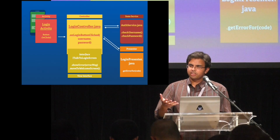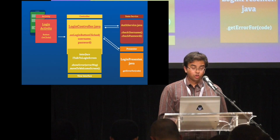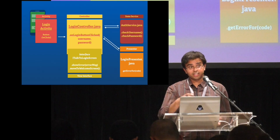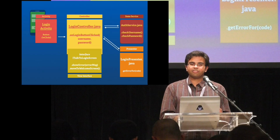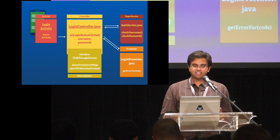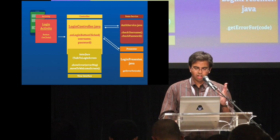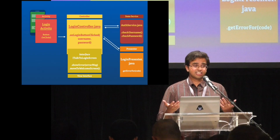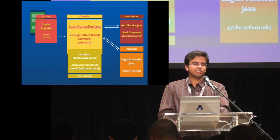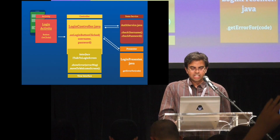I would create a view interface with two methods. It could be show error, and you could actually show the error message which the presenter gives back, or you could have a move to welcome screen, because your authentication service doesn't necessarily have to always fail. That would not be too good. So if it is a success, you would basically pass it back in and call this method, say move to welcome screen.